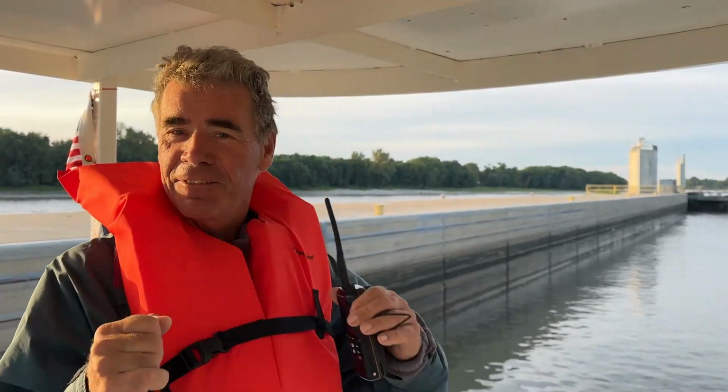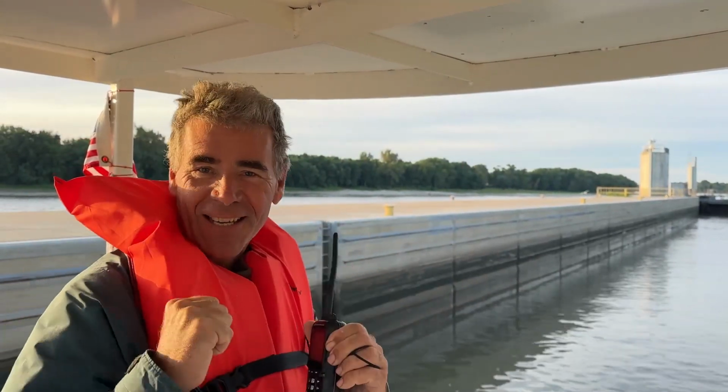Here we are at the LaGrange Lock and Dam, and this is another situation where you just float. Now, he did give us the option to toss us lines on the port side that we would hold down, but Captain Roger said, you know what, I'm gonna float. That's what we're doing. Float like a butterfly, sting like a bee.